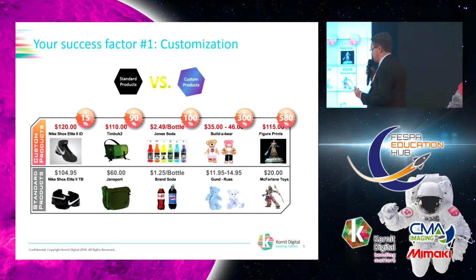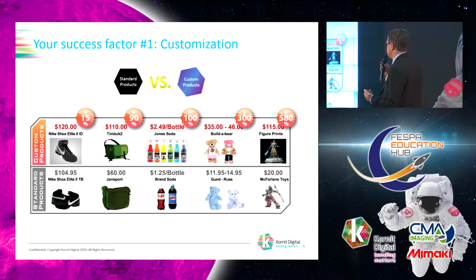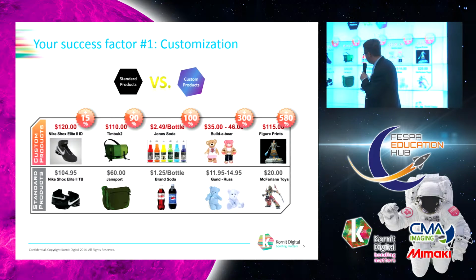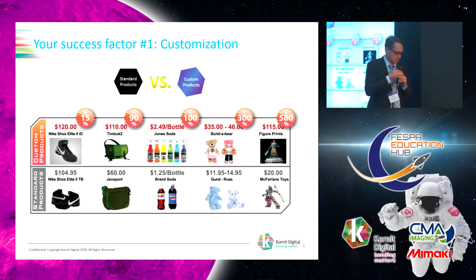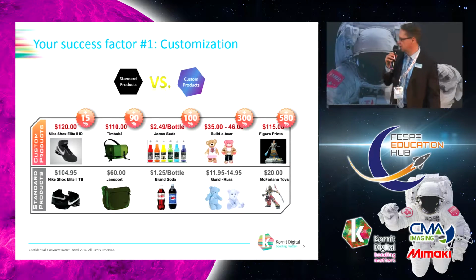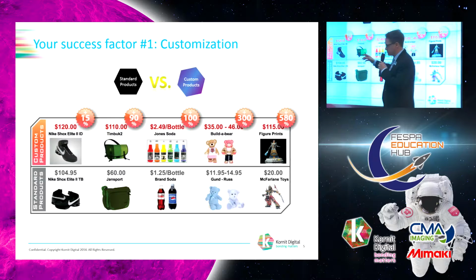So if you are going to enter your own printed offerings, your success factor number one is customization. I'm not sure if any of you is using websites like that, offerings like that. The bag that you see here, I also made it myself. It's very similar to the Timbuktu offering that you see here.